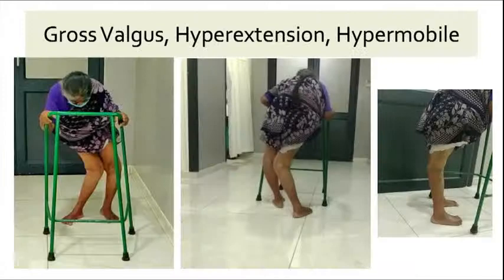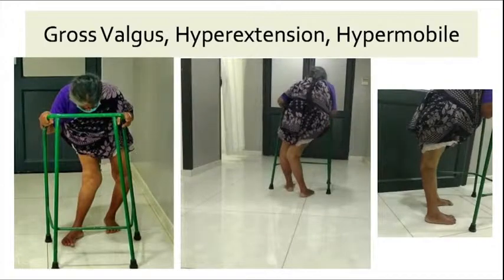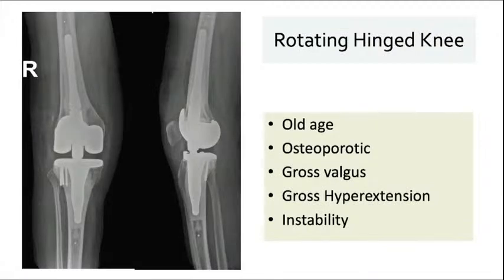So here you cannot think of having a small constraint PS implant or a TC3 like thing. Even though it is a correctable valgus, it is better to go with a constrained prosthesis like a hinged, rotating hinge. What are the indications? Old age, osteoporotic, gross valgus, gross hyperextension and instability. So old age particularly. You have to give one solution, one surgery for this lady. So hinged is a better one.